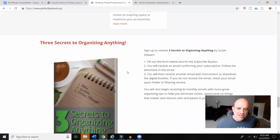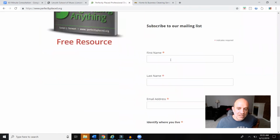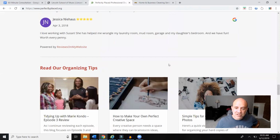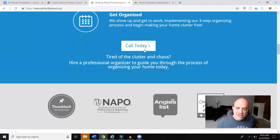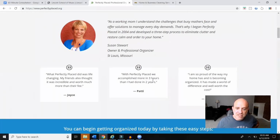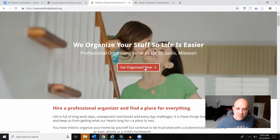So let's look at how many call to actions there are. Here's one. Here's a lead generator. Hey, I'll give you a free book. So there's a call to action. Call to action for photos. Call to action to start the process.